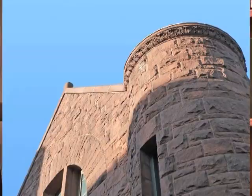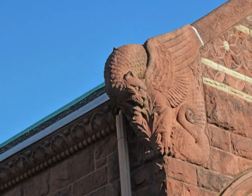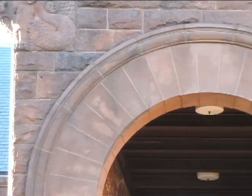The building also has 2 towers, and the only bit of color on the outside of the building is below the dragon downspout on the wall, and it's a little bit of green. That's the only bit of color that's used on the outside of the building.